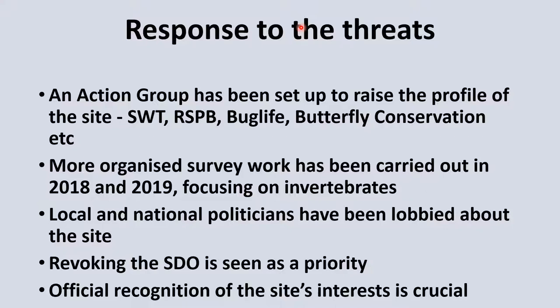with varying degrees of success. It's actually remarkably difficult because I stay in East Ayrshire. It's difficult to lobby local politicians when you're not from the local area, and MSPs can only deal with things which come from their constituencies. So it's actually remarkably difficult. You can send them loads of letters and it does have an effect, but it's more difficult than it ideally would be. And the action group sees the STO revocation as being a major priority, but also getting official recognition of the site's interests, so that when things are being discussed, the wildlife is on the table, if you like.